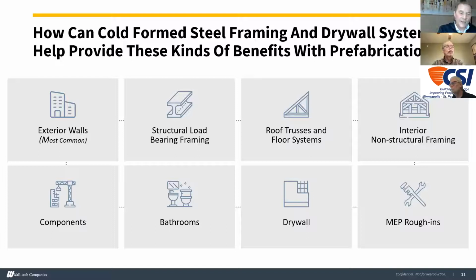And then there's a lot of opportunities on components. It doesn't need to be huge panels that you need a crane to set. There's a lot of opportunities just on building components, small components that can speed up the project and have less people on site. Bathrooms, I want to touch on that a little bit. I got a couple slides on that. Bathroom pods are great. There's a lot of movement on bathroom pods. And then drywall, there's less on that, but with CNC machining, there's some opportunities on prefabricating drywall shapes and speeding up some of that. And then even opportunities to pull in mechanical, electrical, and plumbing rough-ins.